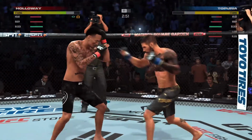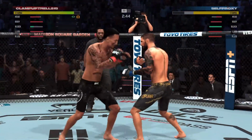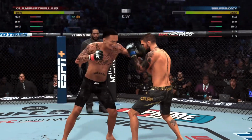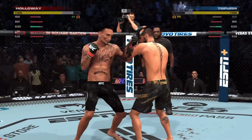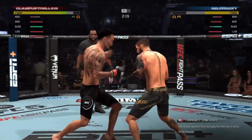Oh, uppercut to the head. Nice punch by Topuria. All right, well, good news is he rocked him. Bad news is he wasn't able to finish the job, and now his opponent's back in the fight. I mean, you don't get those opportunities very often. You got to take full advantage of them when they're presented to you.